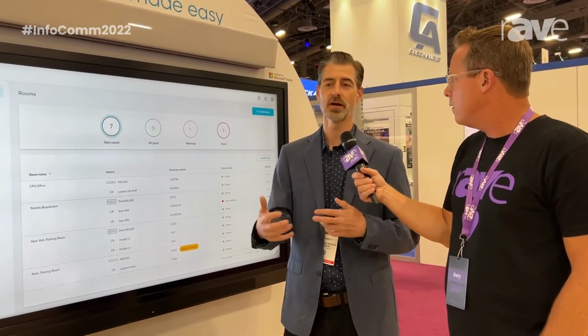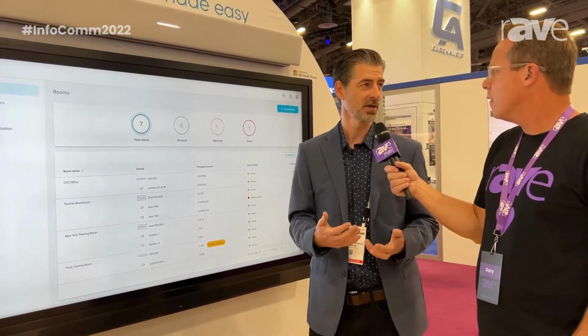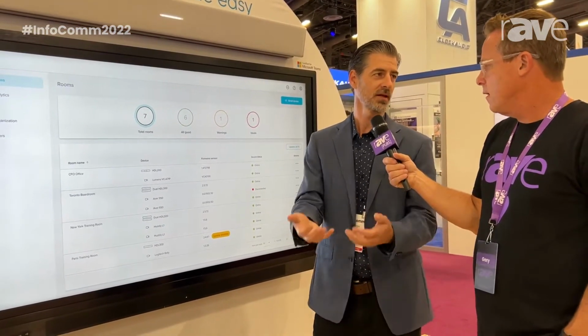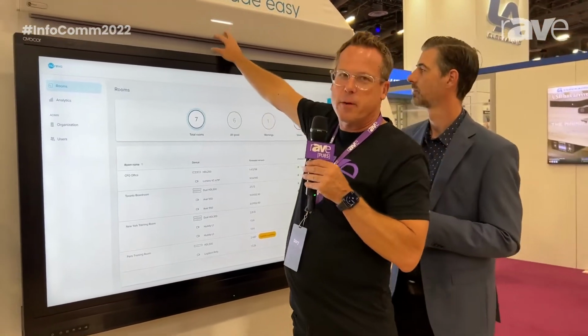How can we do tighter integration? How can they start to consume some of the data that's in Microphone Mist? How can we start to consume some of the data so they could do some spatial audio with some smarts there? This is the HDL 300, by the way.